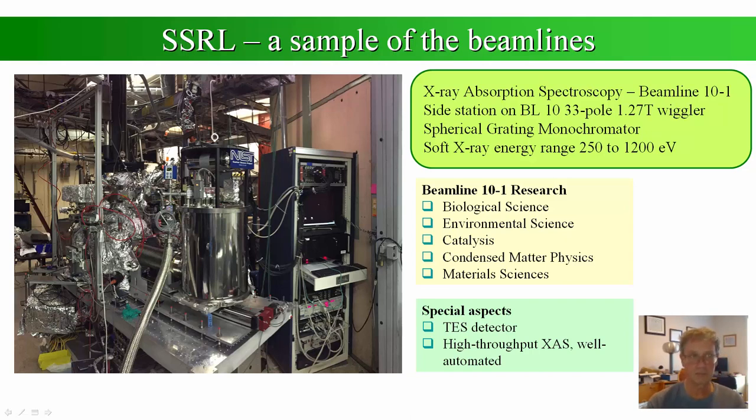Beamline 10-1, soft X-ray absorption spectroscopy, 250 electron volts to 1,200 electron volts. And that would include things like the L edges of the first transition elements. Okay.